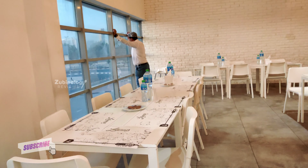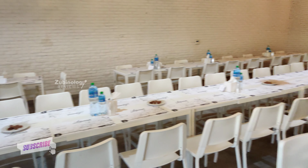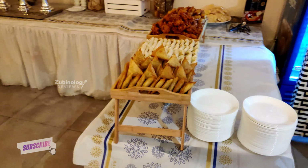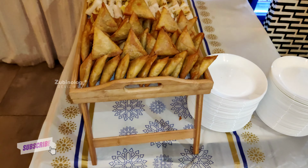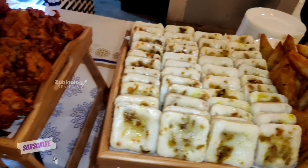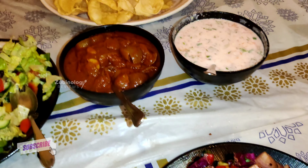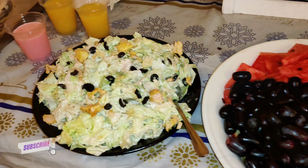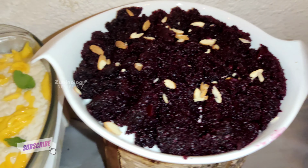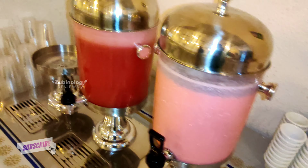So let's see where the buffet is. Everything is set here. Nice. This is the best part of this place, the seating facility. And then we have, wow, nice samosa. Pakora, banana fries. And there's some good, I think it's like a brownie, mud pie I would say. And cut fruits, salads and sweets too.